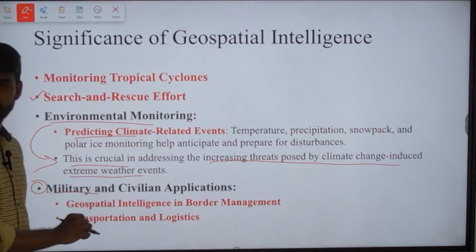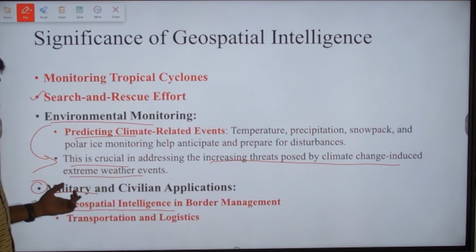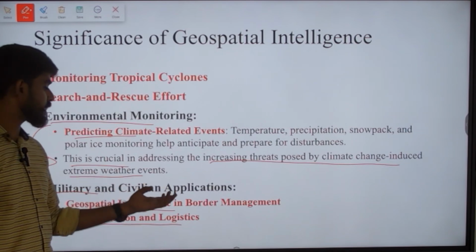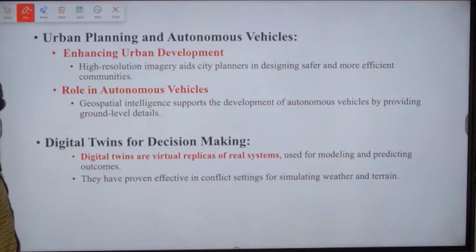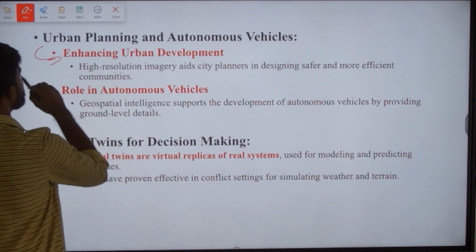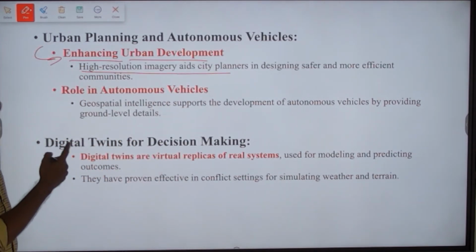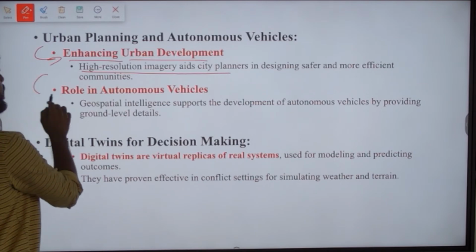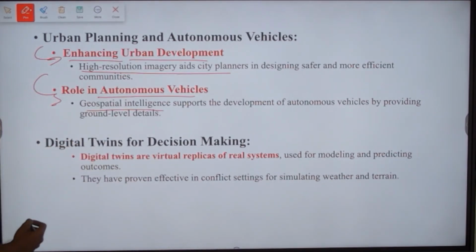Next, there are also military and civilian applications to it. When we see geospatial intelligence in border management, it is a military application, and in transportation and logistics, even there geospatial intelligence is used and it comes under civilian application. What are the other applications? The other things are urban planning and autonomous vehicles. How is it going to help enhance urban development? It will provide high resolution imagery which will aid city planners in designing safer and more efficient communities, and it also plays a role in autonomous vehicles. This technology supports the development of autonomous vehicles by providing ground level details.